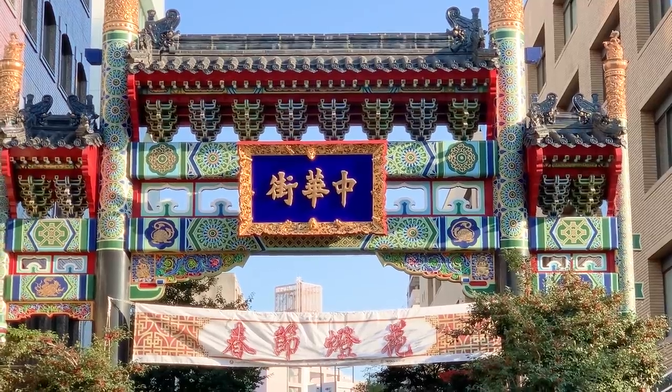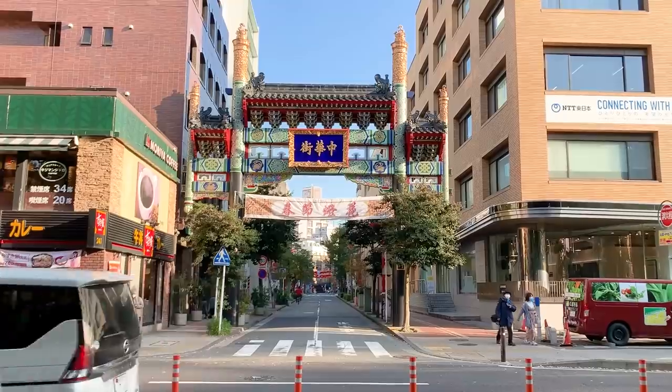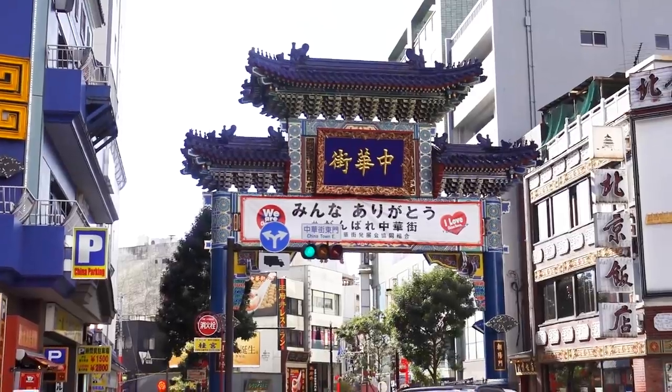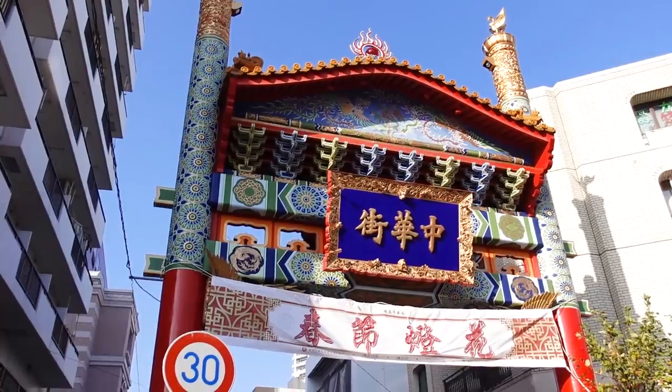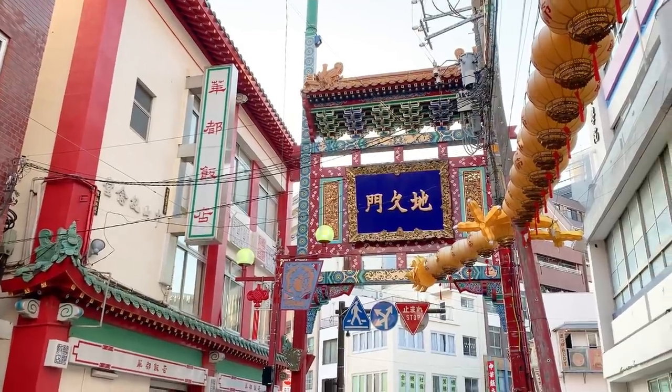In Chinatown, there are many gates. At the entrance of Chinatown, there are four major gates. They indicate the direction east, west, south, north. And in Chinatown, there are five more gates. They are well designed, very beautiful. When you come to Chinatown, try to look for all of them.